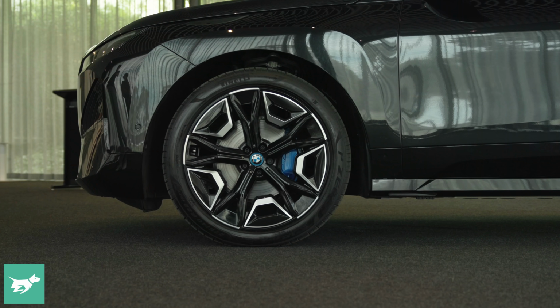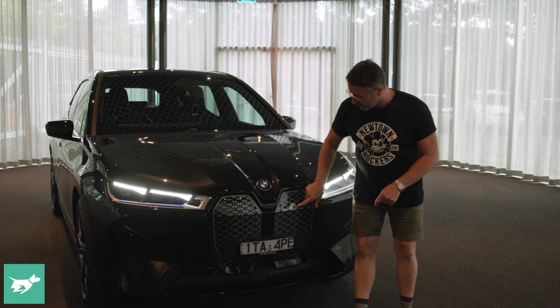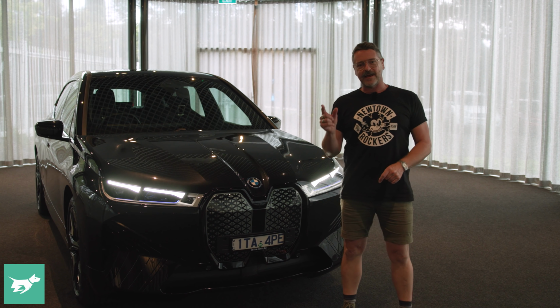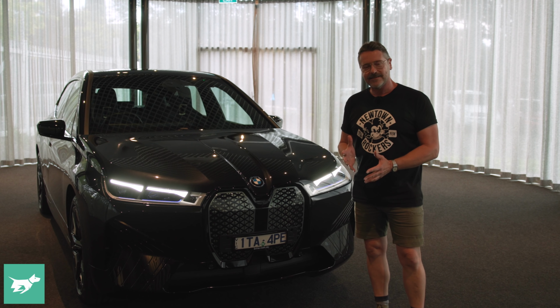Speaking of face, this iX here has this little panel that is sort of like the panel that hides all the active cruise, all those other little things, the sensor panel. But like that car in that Stephen King movie, Christine, it can actually heal itself when it gets stone chips. So there's a little bit of sort of alien DNA in this car.